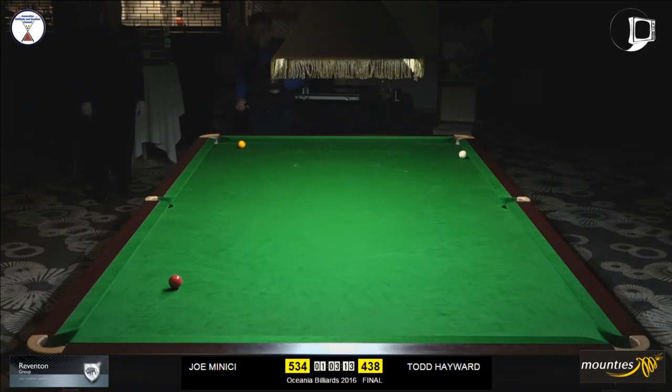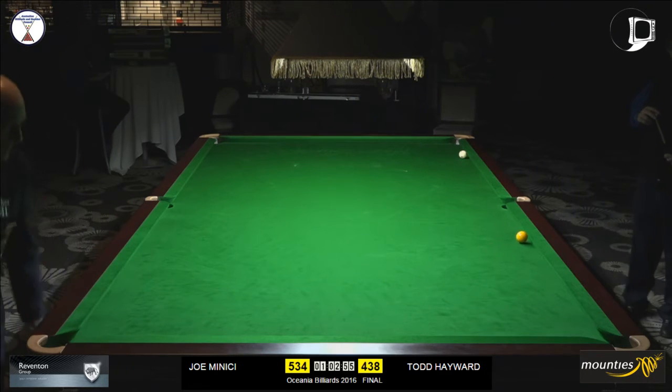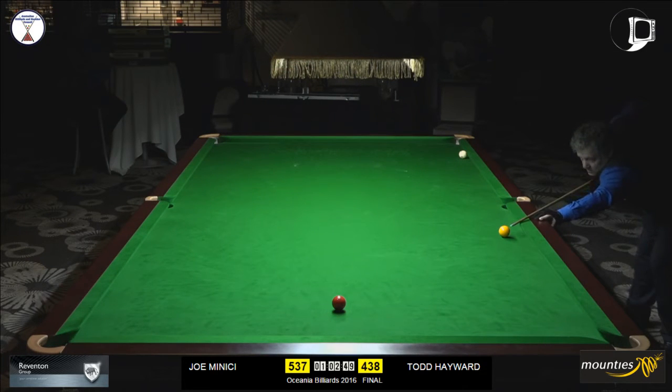Yeah, difficult to know what Joe will do here. It's difficult for him to play safe, and it's not in his nature. He could play the long pot red, which is a pretty hard shot, and won't necessarily leave anything, but he might try a thin cannon off the red here. It wouldn't surprise me in the least. Huh? Oh, what a good shot that is. What? Slow pot the length of the table. That's a very, very good shot. Let's have another difficult one though.